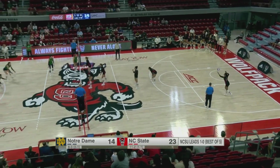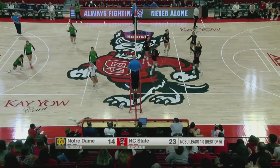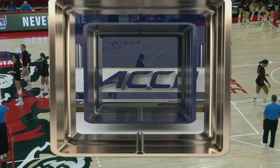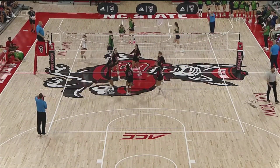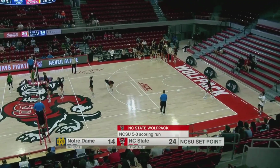Wolfpack 2 points from the set. Nearly an ace, and there it is. Set point, NC State. Great serve by Allen there. That is a textbook float serve. Little to absolutely no spin, right into the seam, and it drops very quickly. One of the hardest serves to pass. Jada Allen continues this 5-0 run.